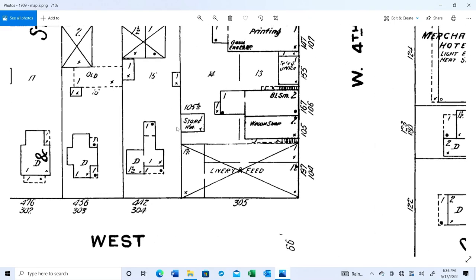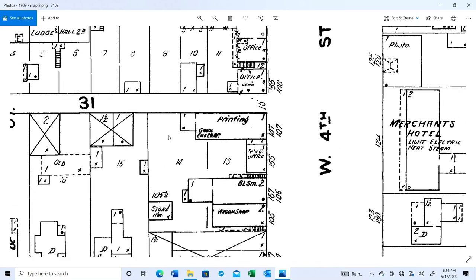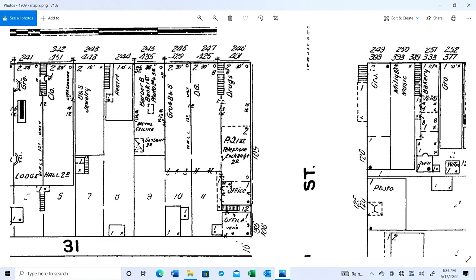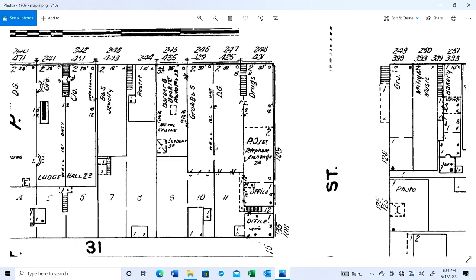Wagon shop. So right here is the big Glasgow Hikens. Or is it the Hemp Hill building? Right here. It used to be the state liquor store. The two-story white tile. There's McAllister again. Now we have a telephone exchange, with the post office on the first floor and telephone exchanges on the second.